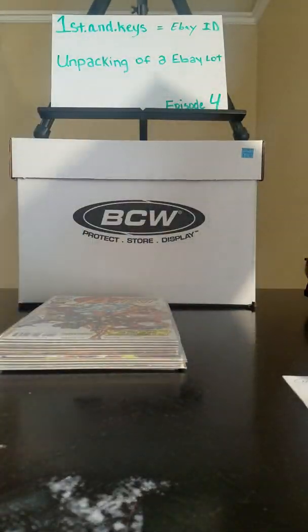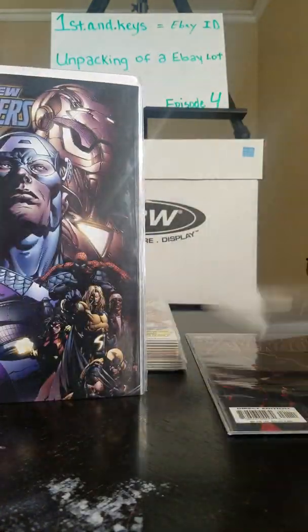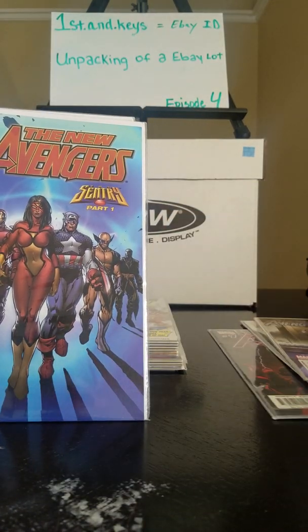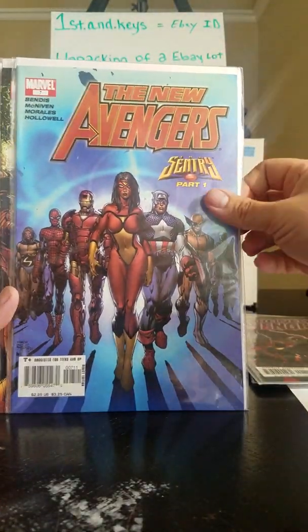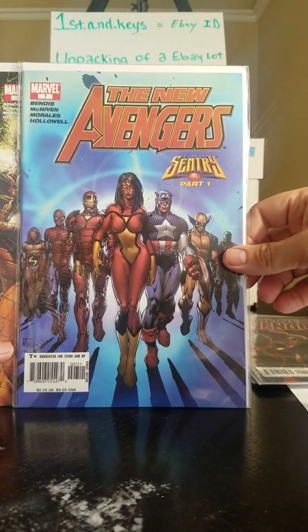But again, on average, these were probably right around $1 a piece. So again, I think that's a really good buy. Number 2, number 6, now number 7. Probably 1 and 7 out of this lot are the two hottest comics right now. 7 being the one probably the most sought after, and it looks in really good condition.